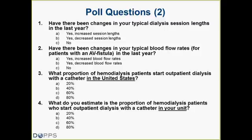And we're also then interested in, again, vascular access, but in particular here among incident dialysis patients. So just interested from the audience, to your understanding, what proportion of hemodialysis patients start outpatient dialysis with a catheter in the United States? And by start outpatient dialysis, we mean incident chronic dialysis patients. And then in addition to that, what do you estimate is the percent of patients in your unit who start chronic dialysis with a catheter? Once again, these 8 questions are actually up on the WebEx on the side of the screen for you to answer during this session. So thank you again for your participation.